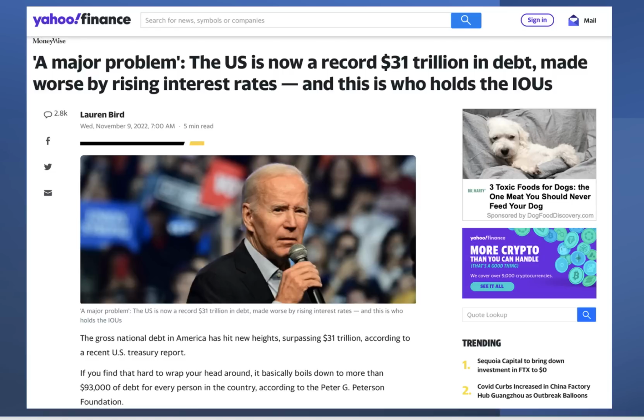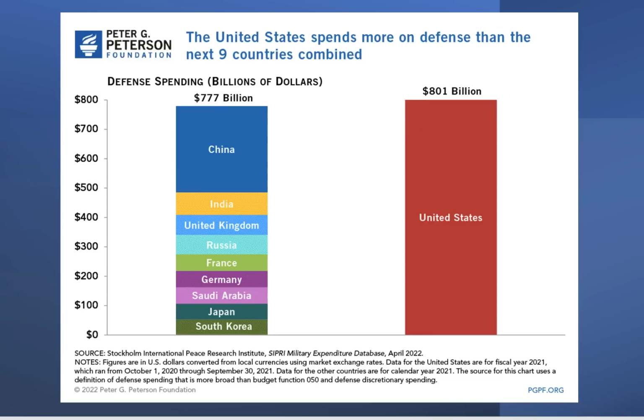Now, if you think the Fed is going to shift away from that 75 basis point hike and maybe go less to a 50 basis point hike, understand something, that is not going to change anything, because we're still carrying all this debt.